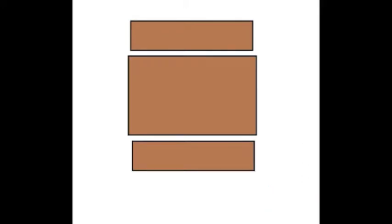The picnic table exemplifies the sociopetal form as described by Professor Randolph Hester of the University of California, Berkeley. The benches around the table encourage socialization. When people sit at the bench, their focus is towards the center of the table.